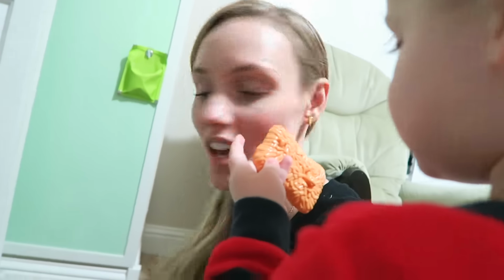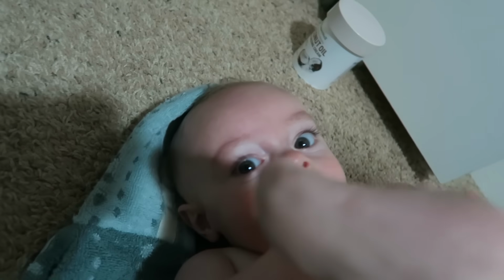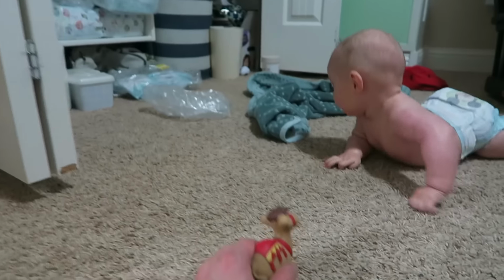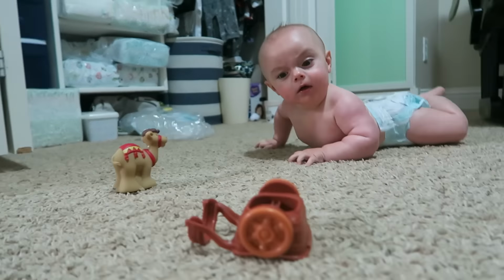That looks like a cookie, huh? Calvin is like crawling. Oh my gosh. Should we show him? Yeah, I think we should because it's crazy. You're just growing up way too fast, huh? You still put your foot in your mouth. That's okay though. We have placed a toy in front of Calvin. Oh, and he's going for the towel, ladies and gentlemen. Calvin, look over here. Can you come grab it?